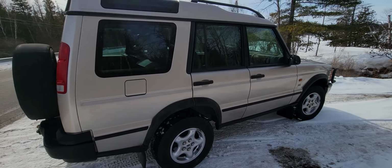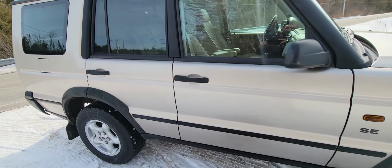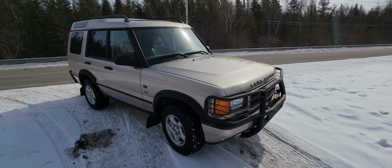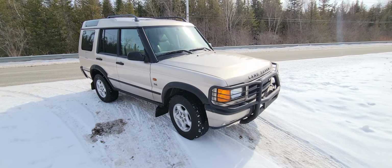See if I can get the brightness back up. Like I said, it's really hard to keep anything clean in Michigan right now. The roads. It's a beautiful truck. Drives phenomenal. We'll get in and take care of some of the interior features here in a second.